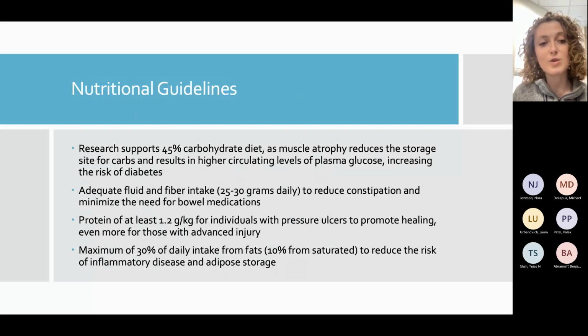These nutritional guidelines supported the 45% carbohydrate diet because the muscle atrophy that naturally happens with some of these injuries is reducing the storage site for carbs. So we end up with higher levels of plasma glucose, which would increase the risk for diabetes. They also pointed out that we want to make sure they're having adequate fluid and fiber intake. This would obviously reduce constipation and minimize the need for bowel medications, but it's an important part of nutrition, and it's something I think we do a really good job of emphasizing here.